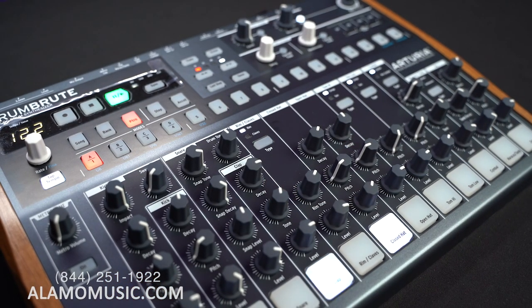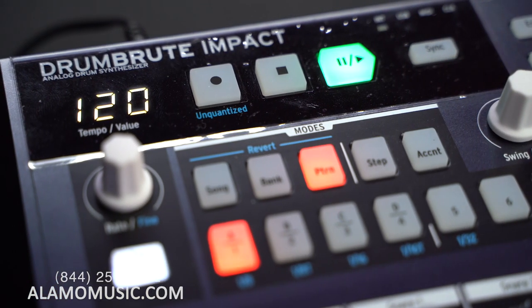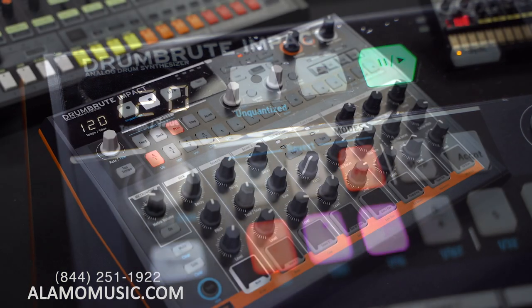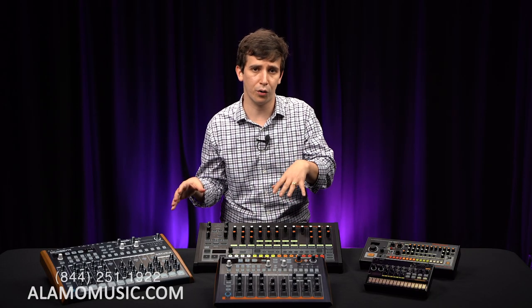I think Arturia did a great job with the Drumbrute and the Drumbrute Impact. I think they're potentially future analog drum machine classics. They really have no reference point in history. They're not recreating something. They did their own thing. And I don't know how they made money doing it, because these are incredibly full-featured and powerful for the price points that they come at.